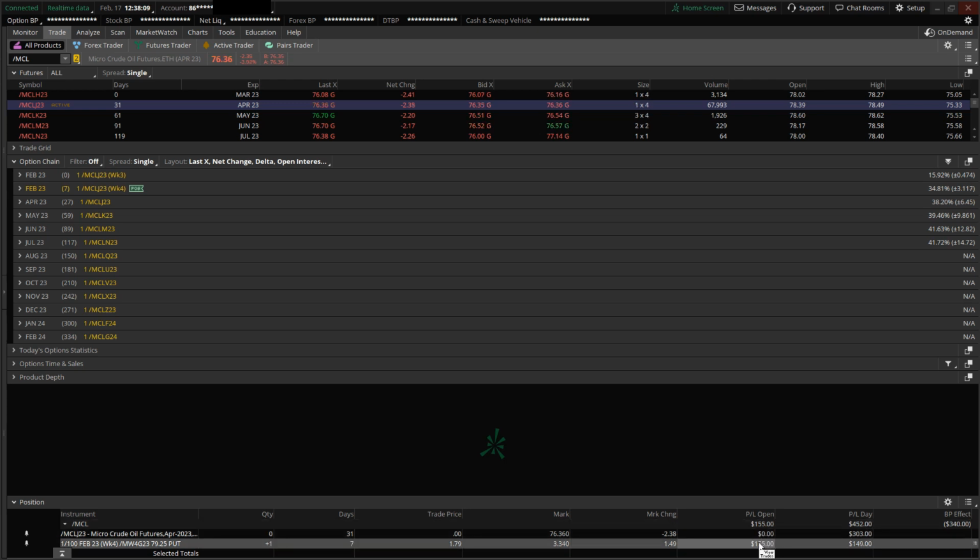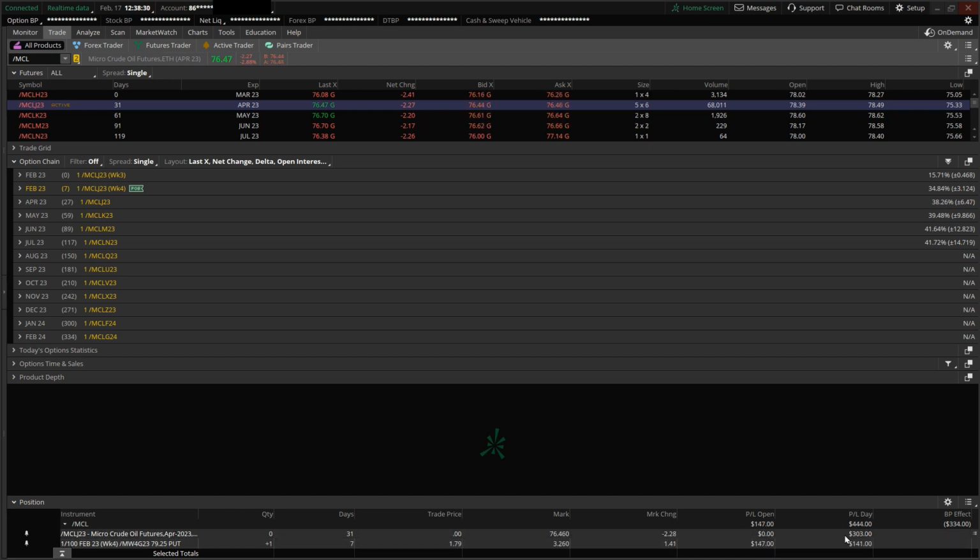But I think this will change as price continues to fall, and I think the value of the premiums will increase at an exponential rate. So I think as price drops, the rate of return increases. But right now, it's half of what I made from the futures trade. So, yeah, something to know, I guess.